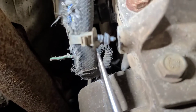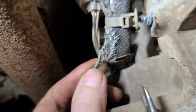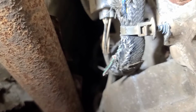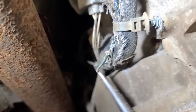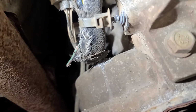Okay, we're going to try to pry this harness out of here. You see the O2 sensor wires taped to it. Well, this exhaust is so hot right now. But definitely something's been eating the green wire with a trace on it. I'm gonna have to let this cool off. I can't put my hand up here. This catalytic converter is like 500 degrees right now. Well, this is gonna be fun to try to fix. Oh well.